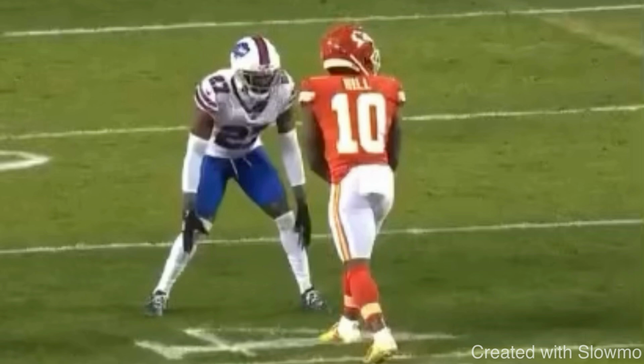But off the line, to get him to freeze, I want to attack his leverage. I want to try to threaten him like I'm going outside to maybe get him to hesitate, maybe get him to move, whatever it is. So that's what Tyreek Hill does.